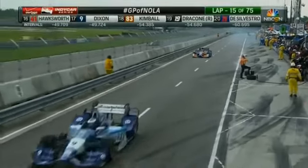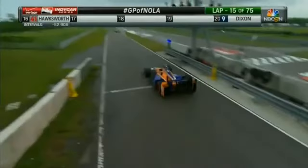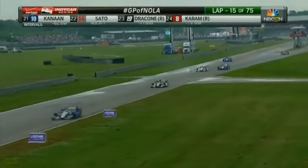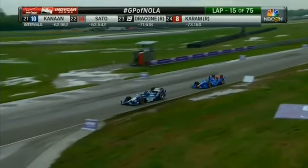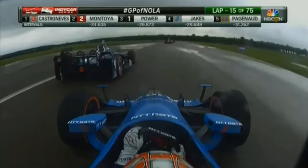We talk about wet spots. It was barely even damp down in the 11-12 complex where Kanaan had his problem, but when they're cold, there's just no grip available. Yeah, and I look at the times. Hunter-Reay is 135 versus Castroneves' last lap, really the last of the leaders to come in for dries, at 136. So not a big time difference.